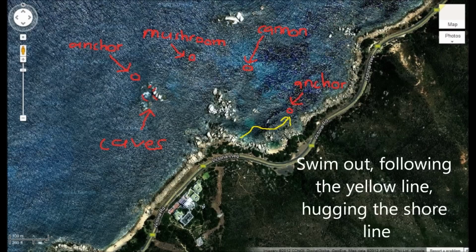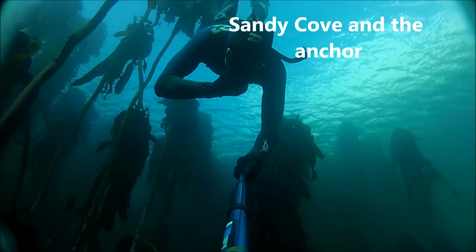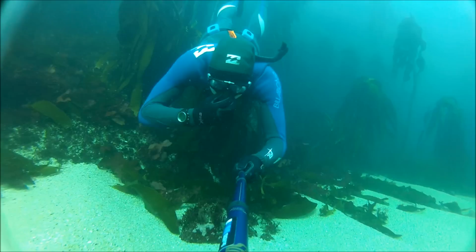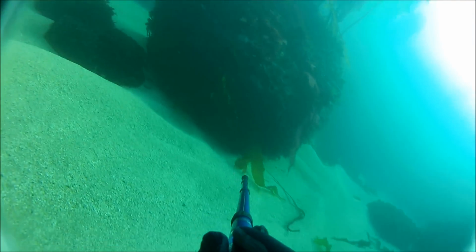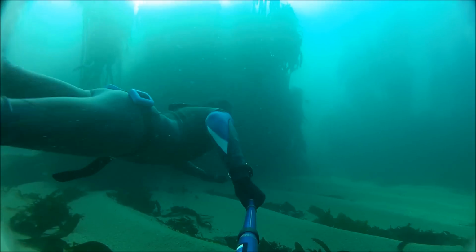Okay, so let's start out by talking about Sandy Cove and the anchor at Sandy Cove, which is the rightmost anchor on this map. Swimming out towards this anchor, you can kind of hug the coastline because it's not that far out into the water, and you should see a lot of kelp forests and open sandy patches, which are definitely quite beautiful to look at when you've got nice viz.